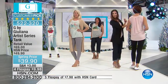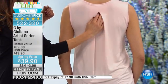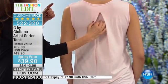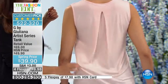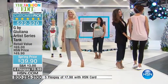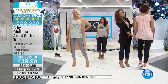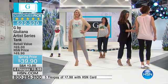There's a fun little inverted pleat detail, which I think is so sweet. What that does is it gives you that nice little dressmaker detail, but then it adds a little extra fabric. So this is going to give you length that you don't usually find in a tank or a tee. I think it's what, 29 inch? 28, yep. 28 inch center back length. So that's going to give you coverage over the waist.